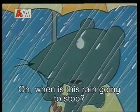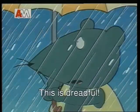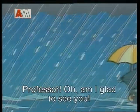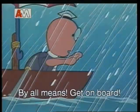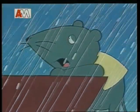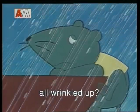Oh, when is this rain going to stop? The water is going to reach my waist soon. This is dreadful. Here I come, Creaky Mouse! Oh, Professor. Oh, am I glad to see you. Did you build that boat? Can I take a lift from you? Sure, get on board. Ouch! Oh, what kind of a boat is this? Why are my toes all wrinkled up?